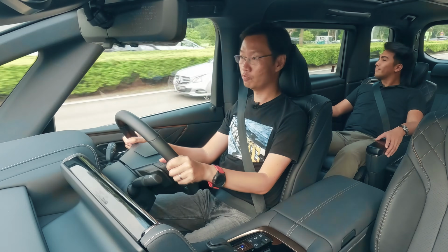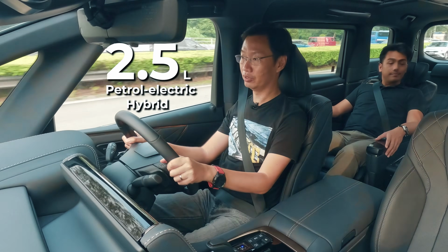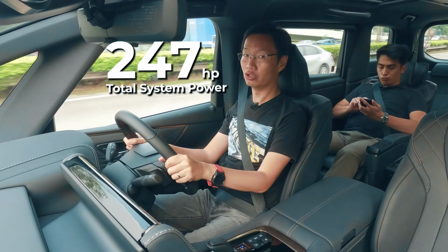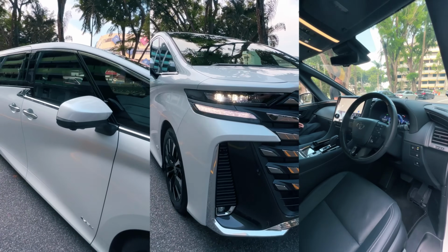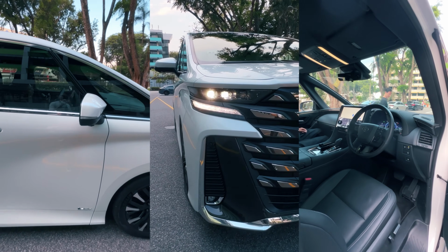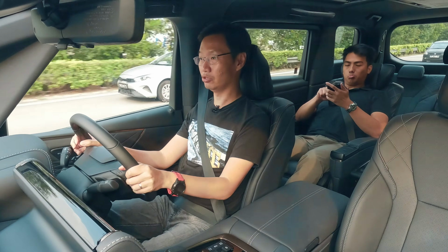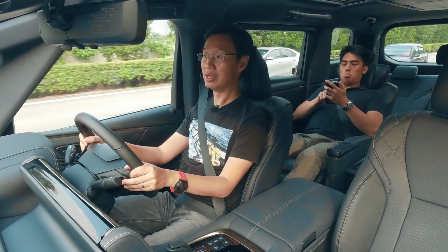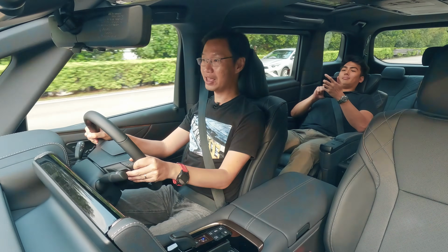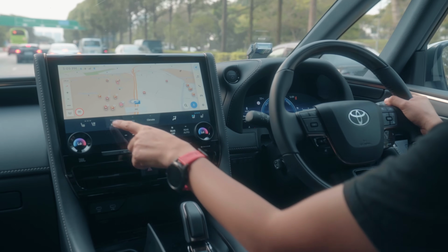Now this car has a 2.5-litre petrol engine with electric motor assistance because it's a petrol-electric hybrid. All up, there's 191 horsepower pushing the car, so it's a fair bit of power. It might look like a bus from the outside, but it certainly doesn't drive like one. It's very car-like to drive, and you very soon forget that you're actually driving a big box. The only thing is that you're sitting quite high up, the windscreen's pretty far away, so you're quite aware that this is a pretty big car, but from the driver's seat, it doesn't feel like it.